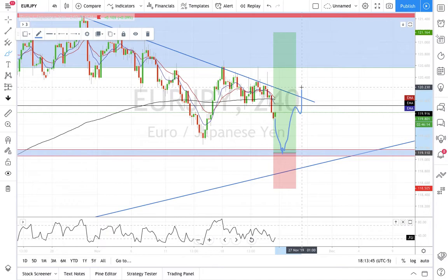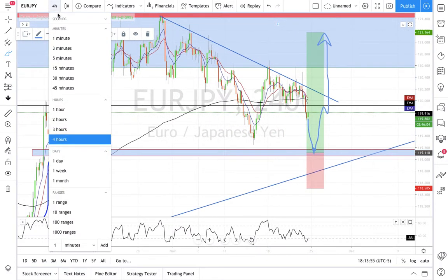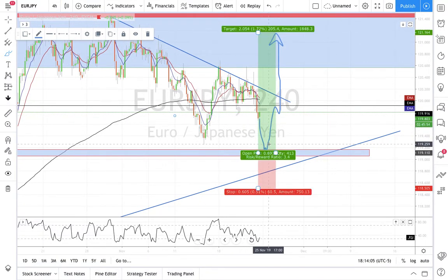And I actually do see this breaking the zone, breaking the counter trend line and going up to this area over here, to the red zone. Okay? That's just because it's a really slow downtrend. So once it touches here, it's just going to explode up. I'm going to send you guys these exact entries on this.